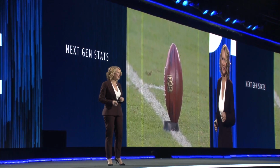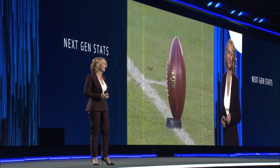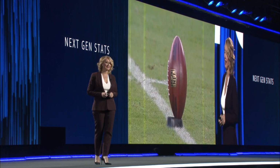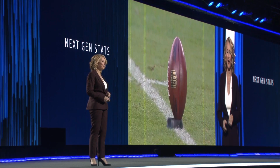And for you techies out there, that's probably not a lot. But for us, it's more than we've ever collected since we began to collect stats in 1920. We now collect in 1 week of games. Now let's take a closer look at how it works.